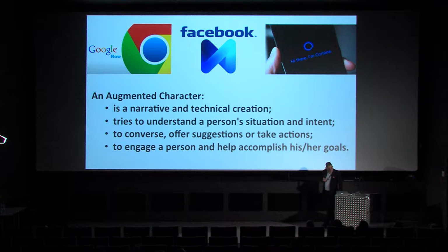I'm sorry, I've got some jet lag, so I'm having to rely more heavily on my notes. But it's a technical and a narrative creation that tries to understand someone's context, that actually reads data to make a judgment about what you want right now. And it does that so that it can converse and offer suggestions or take actions to help people reach their goals. I'm sure people have used something like CityMapper or any other application.